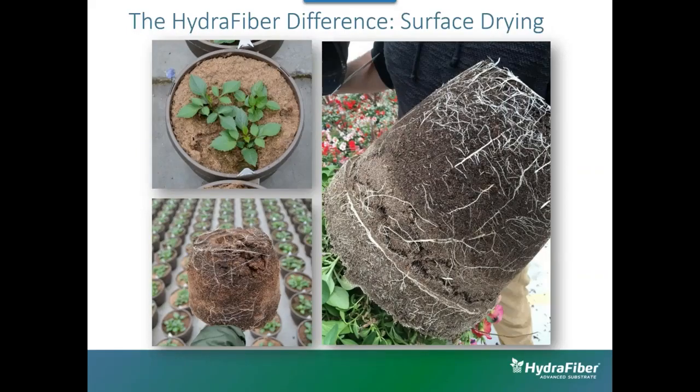So this is another key difference that we try to explain to a lot of our customers when they begin working with HydraFiber mixes, especially their section growers. Many of their growers will report that during the first crop turn after they adopt a HydraFiber mix, they really try to focus on what the key differences are in the greenhouse. And the number one thing that growers report back to us is that they see a crust forming on the upper centimeter, typically, of the container.